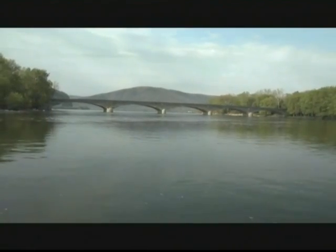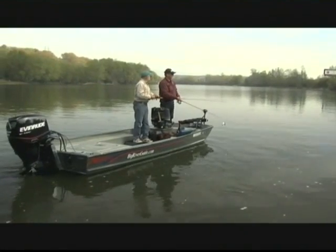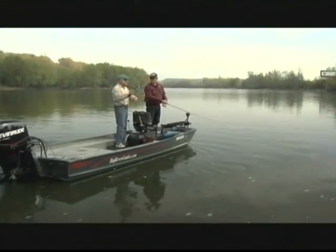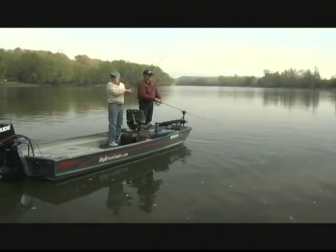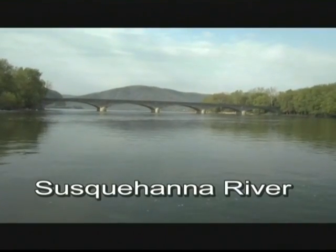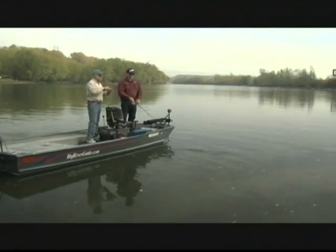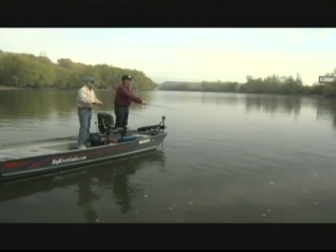Steve, we're actually at the mouth of the Juniata River where it comes into the Susquehanna, am I correct? Yes. This is the confluence of the two rivers right below us. I like it here. It's pretty. When you look down the river, it's just gorgeous. How far are we above Harrisburg? We're about 15 miles above Harrisburg on the Susquehanna River. Oh boy, that felt like a hit.